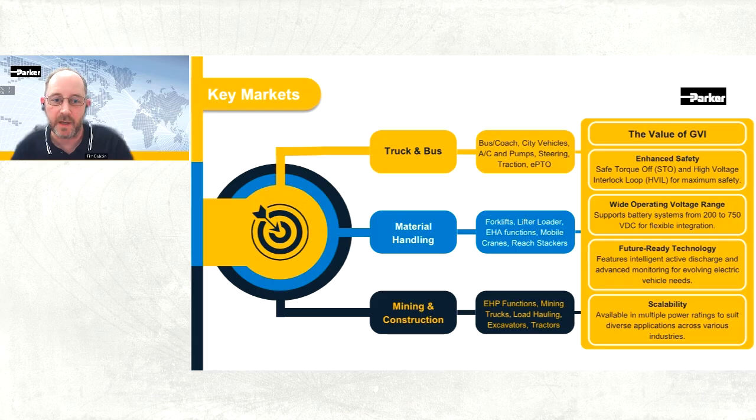It's a very important thing, that wide operating voltage, but also the fact that we've tried to build in some future-ready technology. So that processor core that it's got is actually a very, very powerful thing. And although we're launching the GVI to the world today, that doesn't mean we're stopping developing it. We're going to keep working on that.